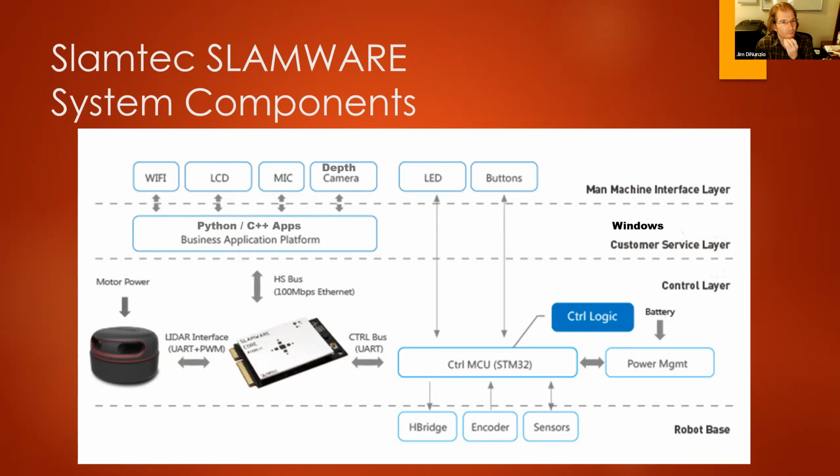And here's a diagram of the system components. So I guess you start in the middle here, where the Latte Panda is, where it says Windows and where you have your high level apps, Python, C++. They call it the customer service layer. This diagram was lifted from SlamTech. Above here you have what they call the man-machine interface layer, but these are some of the higher level functions, or hardware that the PC uses: the SBC, Wi-Fi, screen, microphone, depth camera, and other things you might have like buttons.